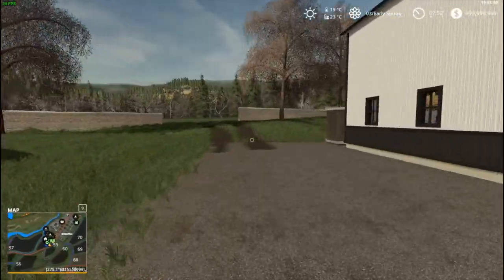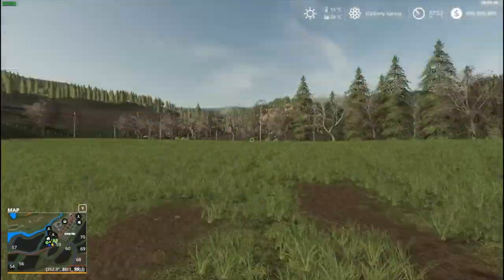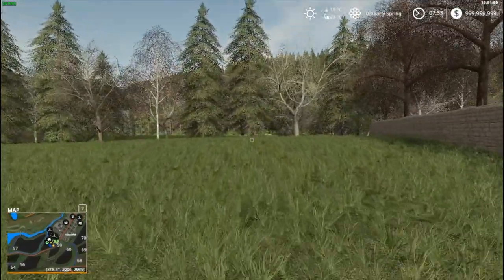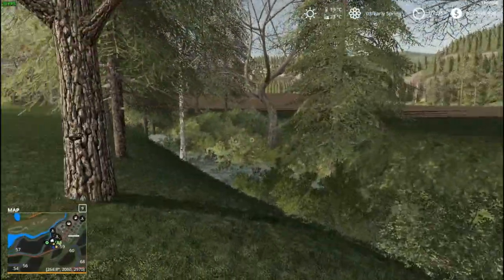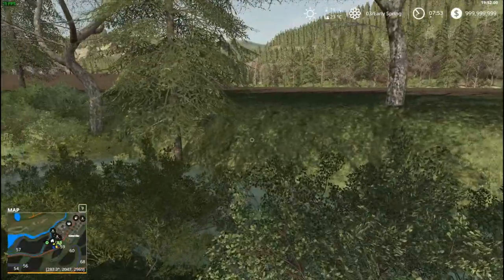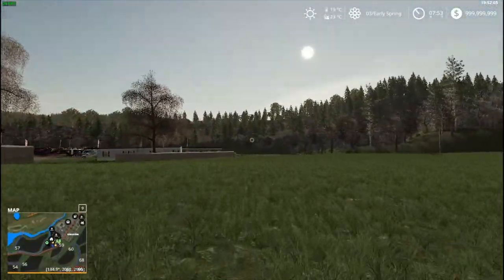So yeah, we own this bit of property here as well, which if you come down here, we do have the creek running through. So that's that there, but we still don't know what we're actually going to do on this part of the property.